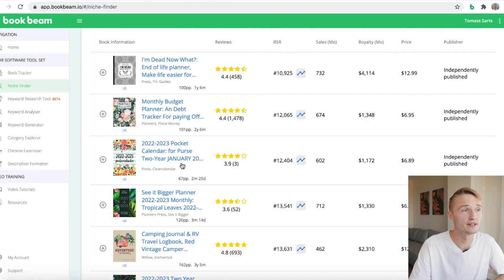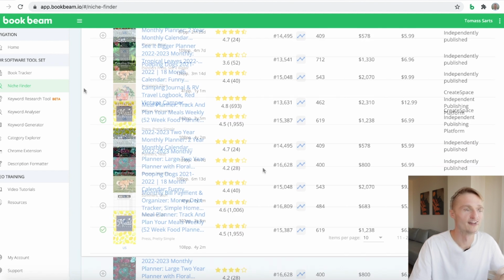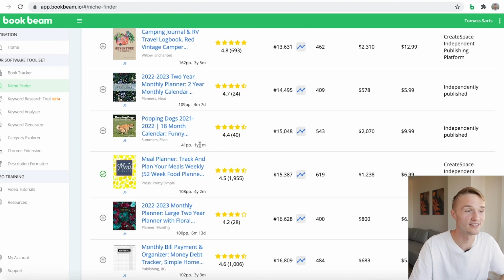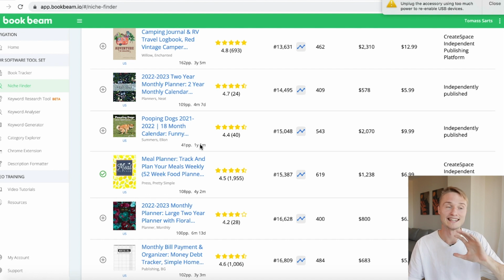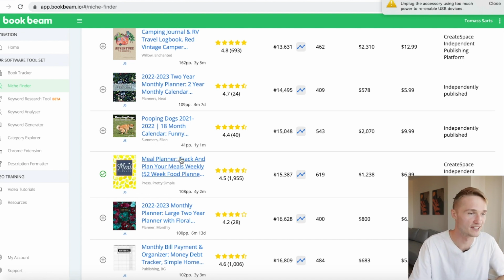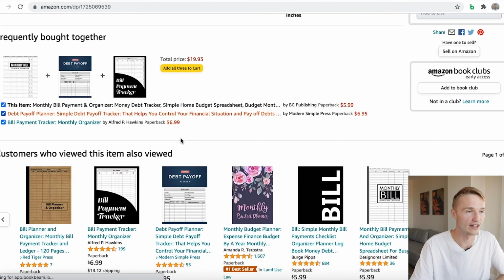A pocket calendar. That's an interesting angle to the planner niche. Travel logbook planner. All right, so here we have a gag gift. I'm not sure if I'll be able to show you the cover, but we have a gag gift. We'll actually be doing another search later for gag gifts, because gag gifts can perform very, very well for Q1 as well. So those will be more like calendar type of gag gifts. We'll have a look at what kind of interesting stuff we can uncover in that niche.